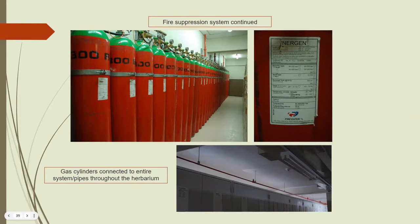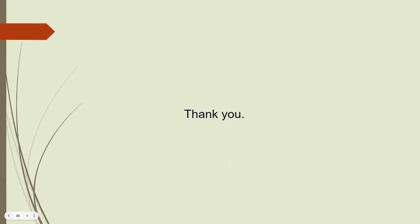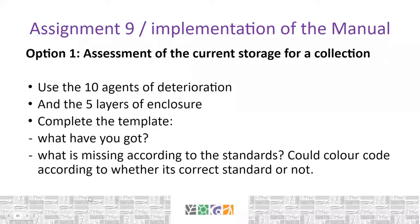And so that gas cylinder system is connected to the entire herbarium. You can see all the pipes there. And then those cylinders will need to be checked and inspected professionally on a regular basis. And that's what I was saying last week. If these things discharge accidentally, it's very expensive to have them refilled. All right, so that's great. They've got a really good system there. Okay, well, thank you very much, Henri, for that presentation, if she's here.